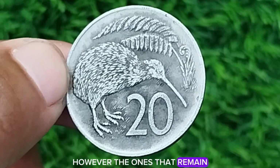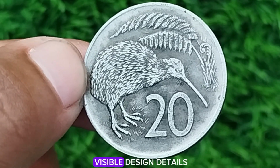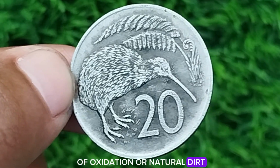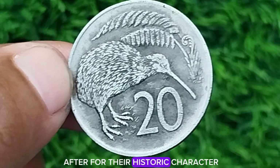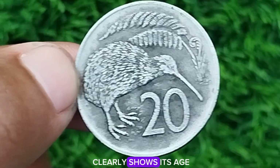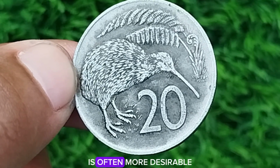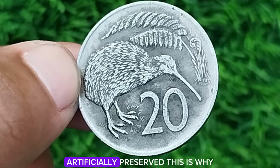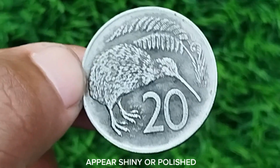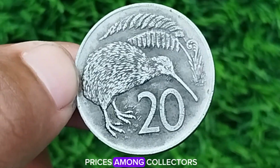However, the ones that remain, especially those that still retain visible design details, even under a layer of oxidation or natural dirt, are now being sought after for their historic character. Collectors value authenticity, and a coin that clearly shows its age and journey through time is often more desirable than one that looks artificially preserved. This is why even coins that don't appear shiny or polished are now fetching solid prices among collectors.